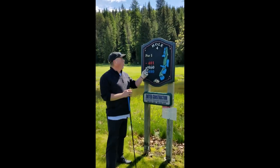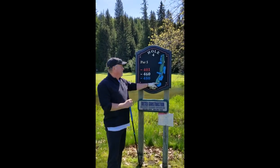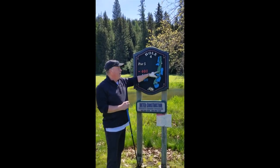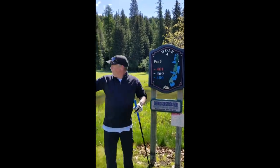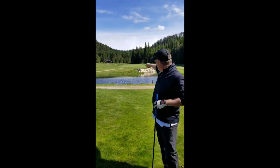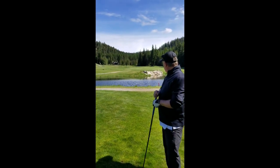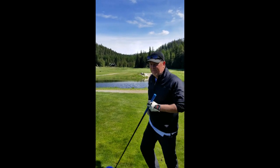Okay, here we are on hole number four. This is a par five. It's a pretty straight shot, but as you can see, there are a lot of water hazards you have to carry in order to get to the fairway from the white tees. So our flag is down there by the beautiful house at the end of the links, and I'm going to aim for those geese, see how I do.